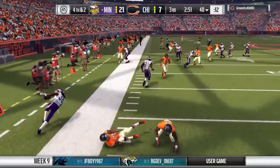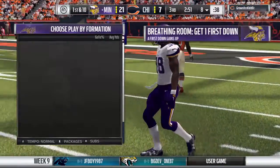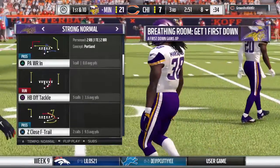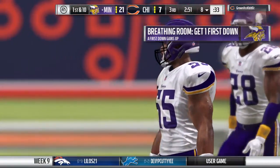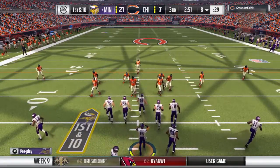Stays on his feet, shreds the tackle. Good open field tackling there. A 50-yard punt followed by just a 1-yard return. And the Vikings will be backed up deep to begin their drive as they take over 1st and 10. And not great starting field position here for the offense.